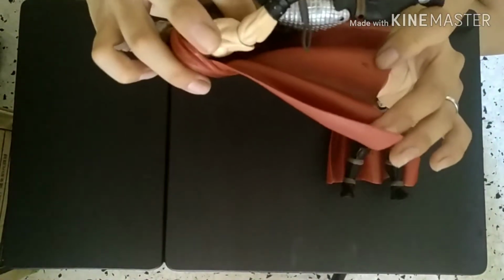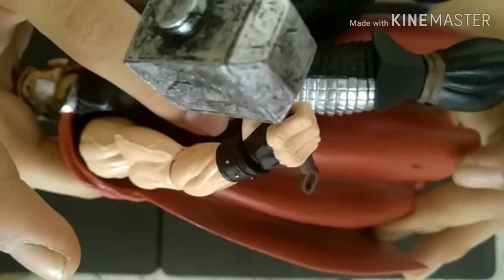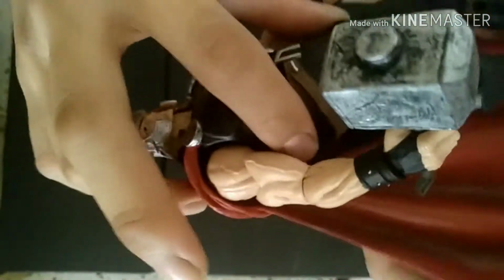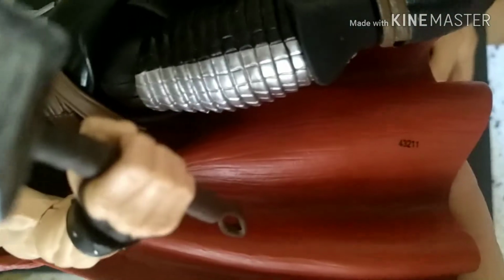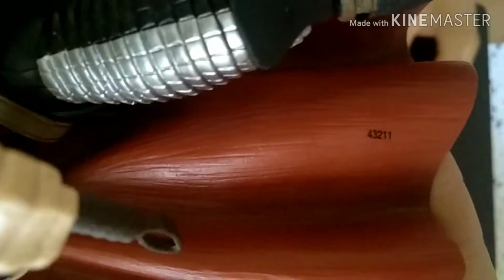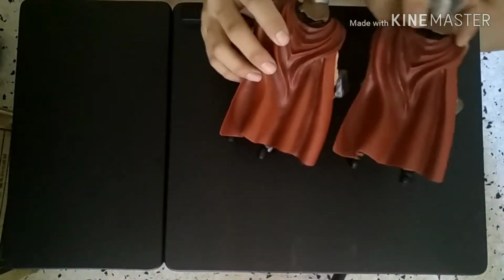So here is the second piece of another Thor. There's another 5-digit running number on the cape. It's, I think, 400 something. Yeah, 43211. Can see, right? Okay, so the capes are almost the same, just that the number is different.